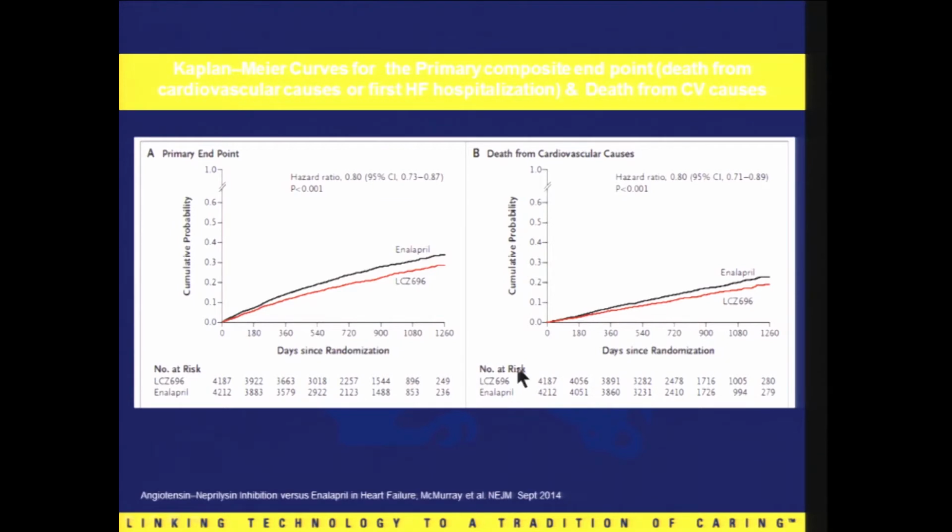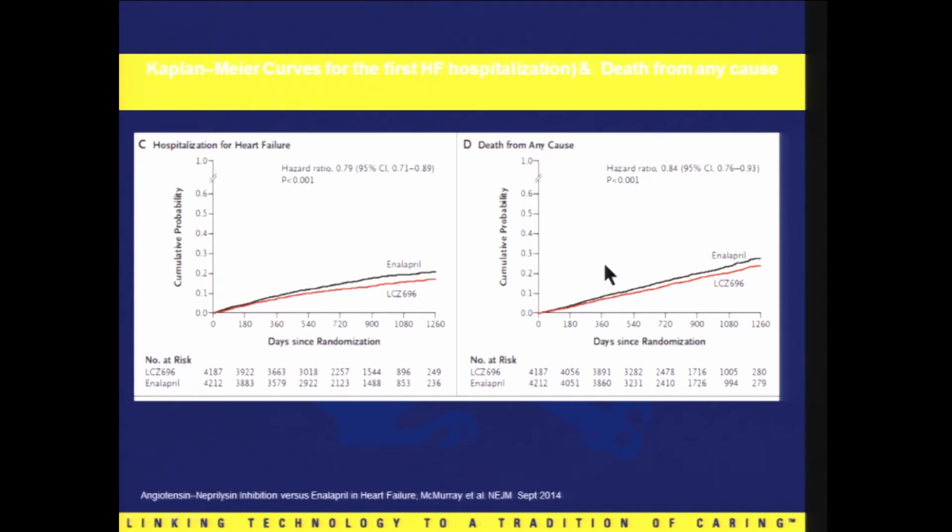So what they found in this study, which actually led to the change in our guidelines, when they looked at the primary endpoint, which was cardiovascular death or first hospitalization for heart failure, they found a benefit with LCZ696, that's the ARB NEP inhibitor, over enalapril. The generic name for that, which is hard for me to say, is sacubitril and valsartan. When you look at death from cardiovascular causes, there was also a benefit conferred from LCZ696. The same can be said for hospitalization for heart failure and death from any cause. So this particular medication was superior to enalapril in basically all of the endpoints, and that's what led to the change in the guidelines.